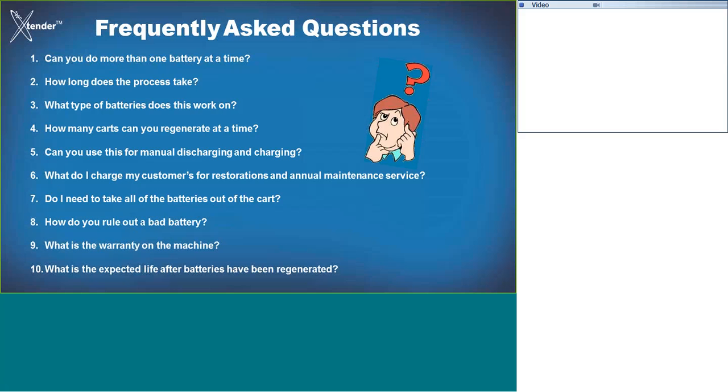Can it be used for manual discharge and charging? Certainly. There is manual modes. If you want to do a manual discharge with a 20 amp or 30 amp fixed load, it's just a simple program 2 touch screens away, and you can perform load testing on your batteries.